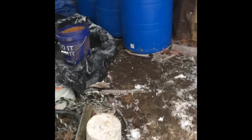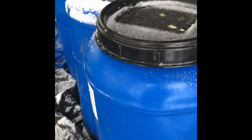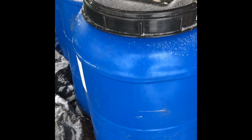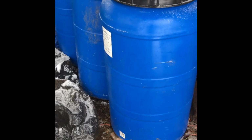So now when we're getting a good snow day coming on, we feed. But these allow us to fit 7 bags of feed in each one, okay? And that's the thing everybody needs to know. How many bags of feed can you fit in? 7. And this is a 65-gallon drum.